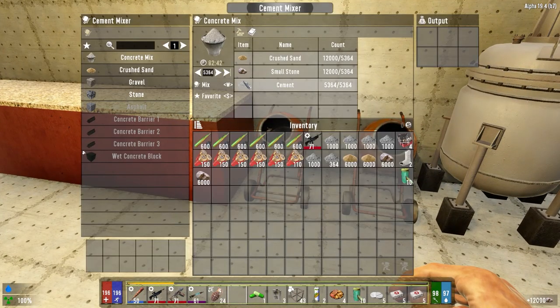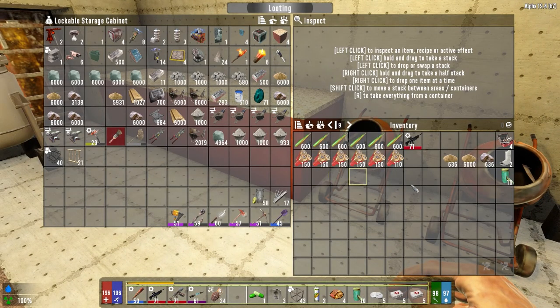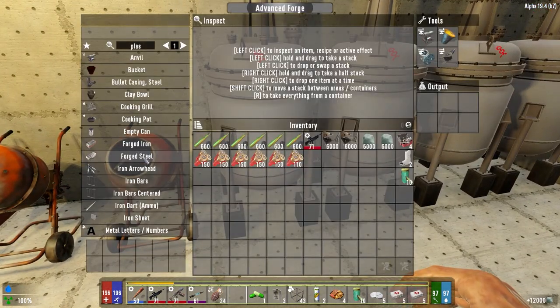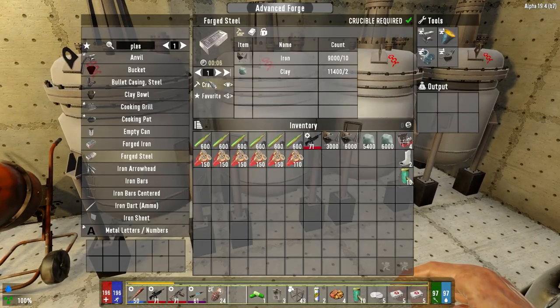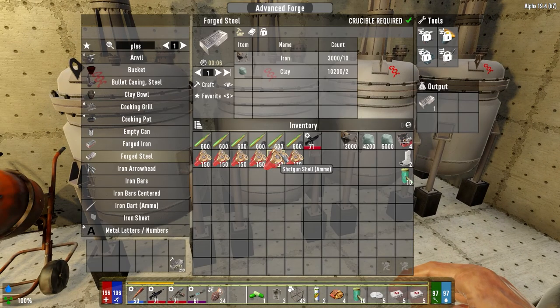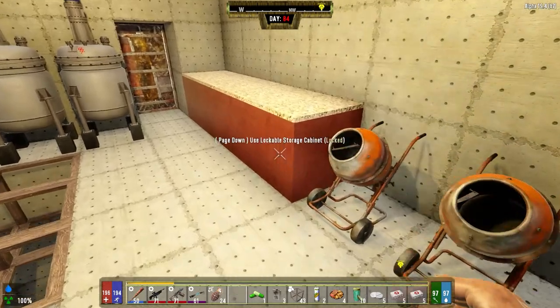So how much concrete mix do we have? So we want 2700 in here. And the rest in there. Perfect. Okay, now, we got a little bit of iron here, so let's make some more steel. How much steel can we make? 1200. So it'll be done by the morning. Just in time for repairs. Steel. I was just double checking because I thought I made something else there for a second. All right, not bad. Get those going.